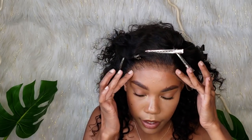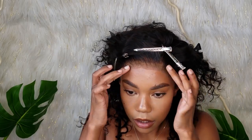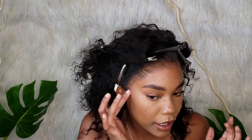So I just start from the middle and then press it in around the sides. And you want to really massage your wig in so it can kind of steep. So now that she's down, I'm going to take the clips out. I just like to keep those in so I don't get baby hairs in my way, because sometimes I don't want a lot of baby hairs.